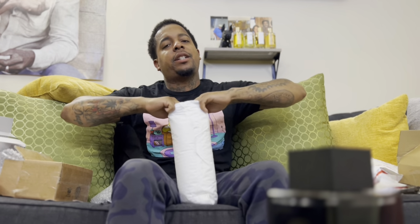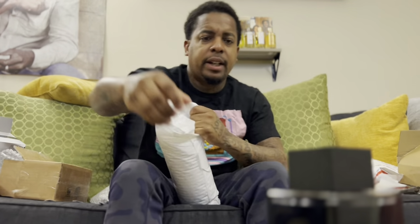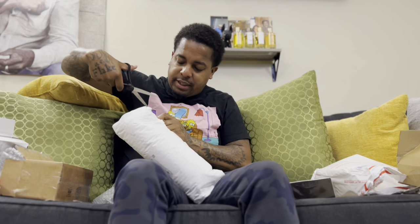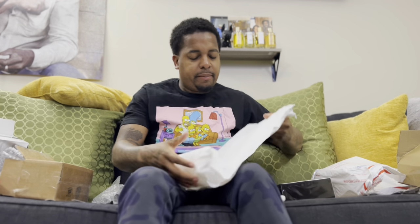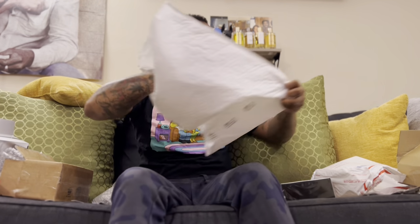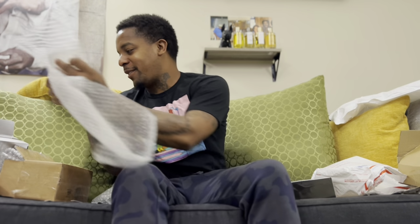I got 4 packages total. This is the third one. Now let's get down to the nitty gritty. Pull the scissors out, chop, chop, chop. You hear me? Let's see what's happening. Man, I love getting fragrances in the mail. Oh, you know what? I forgot I was getting this one.